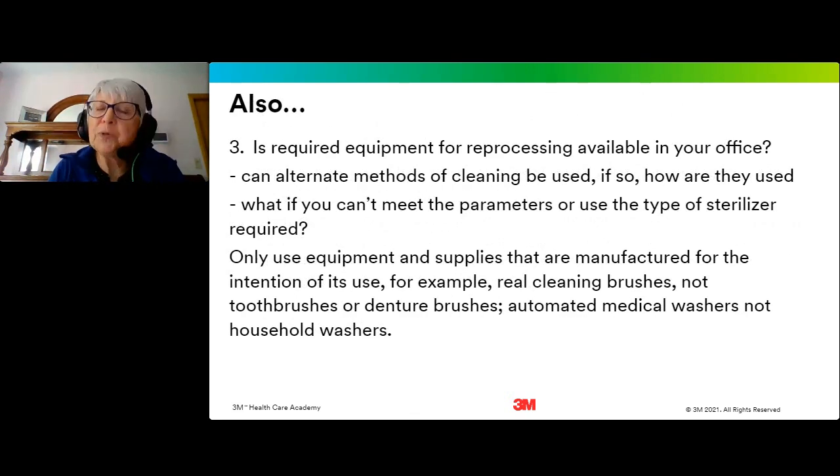Also, do you have the required equipment for reprocessing available in your office? For example, if the MIFUs state that you need to use a washer disinfector, and you don't have a washer disinfector, you have an automated washer, a medical washer, but not a washer disinfector. What a difference. Can I still clean them? What if I don't have either? I only have an ultrasonic cleaner, or I have to do it manually. Should I purchase this? So you need to talk to the manufacturer first and get those instructions first. Otherwise, you can't use it.